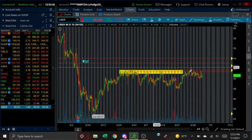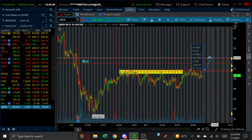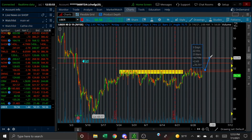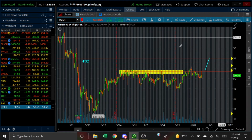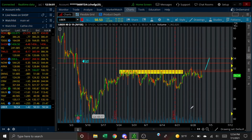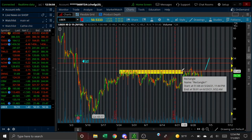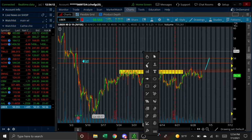So look at all this resistance right here, all that supply for Uber. Once we start to break to the top side, we're definitely gonna see a bigger move to a 54 target, potentially all the way to 58 and 60. So we never know what it can do. But just remember that when we have a breakout of a bigger supply, the move is a lot greater and a lot better. So it's more of a clean breakout. This is kind of what I wanted to show you guys today.